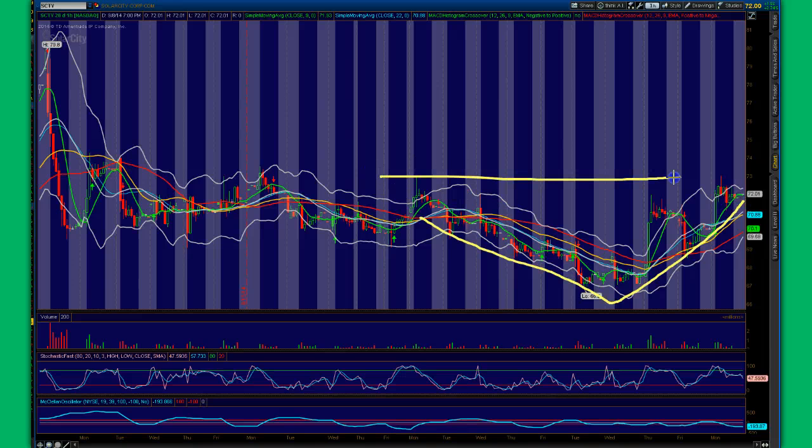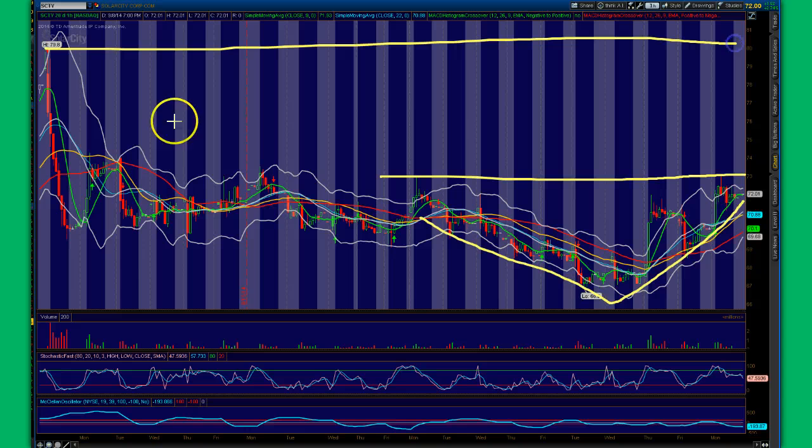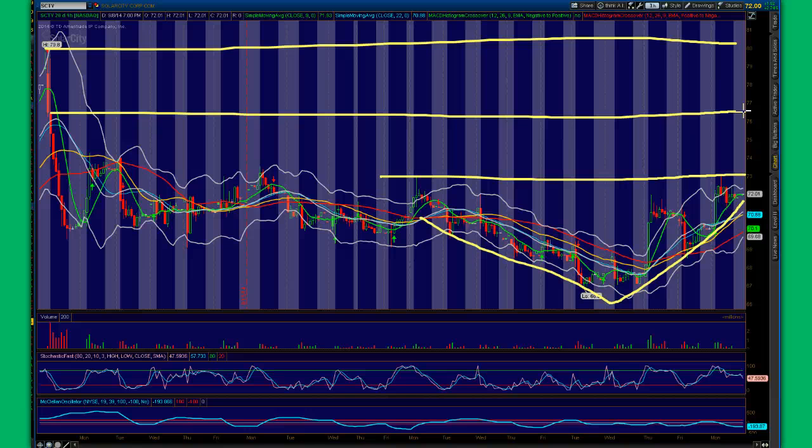Okay, we need to break out over 73 in order to reclaim higher grounds, which would be around the 76 level. Normally it moves in increments of 2 to 4. Remember, every stock trades different. Every stock has its own personality, its own characteristics, which are directly tied into the elasticity, the volatility, the IV, and all that stuff, implied volatility of how the options move.